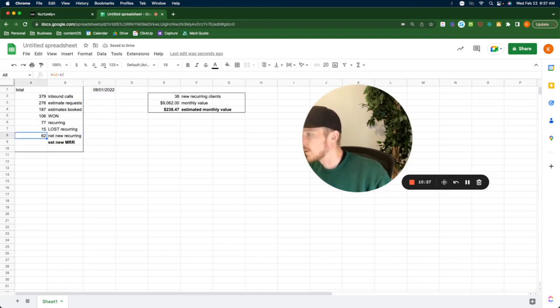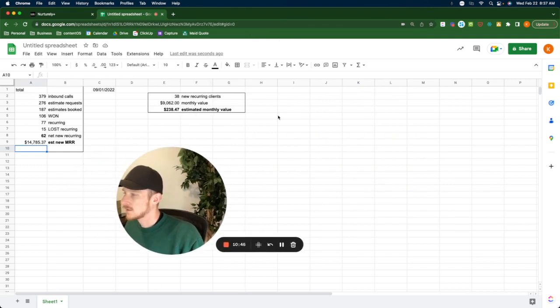Okay, so we have acquired 62 equals $14,785 since September 1st. I think I just wrote it down that it was like 13.1, but I believe that I was using a lower number here for the estimated monthly value.